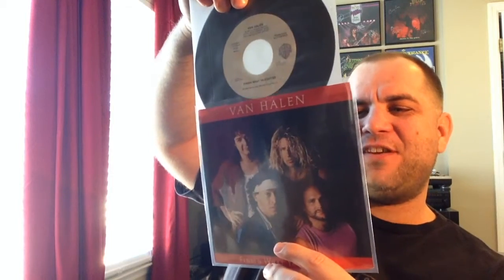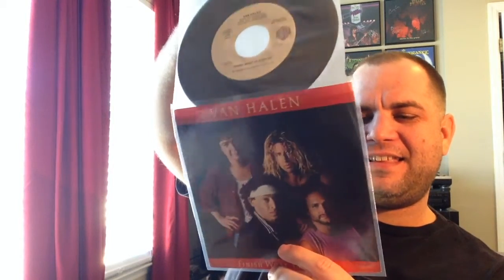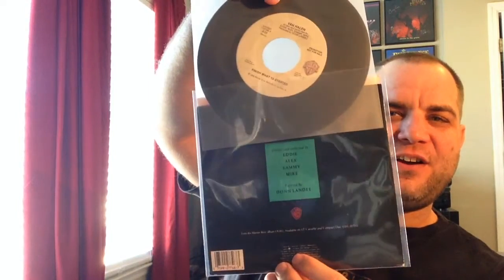This one I found a few weeks ago. I found this for $1. Another promo. And I couldn't even find any information on this one. I actually had to put this one in Discogs, but this is Finish What You Started from Van Halen. And it's Finish What You Started on both sides. And this is off of OU812. The original 7-inch of this had a different song on the B-side and a different cover than the 45 or than the promo copy there.